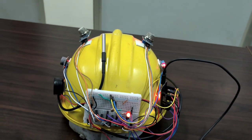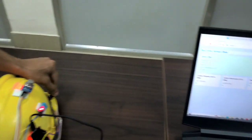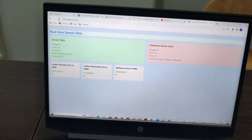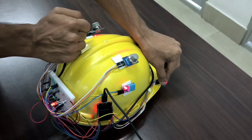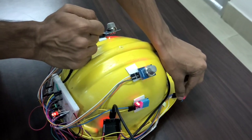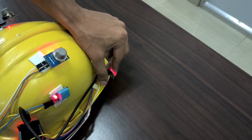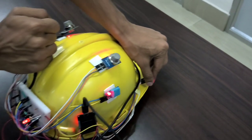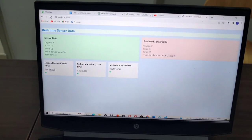So we have integrated all the sensors to our microcontroller, which is the ESP32. So you can see our model. Now my friend Navin is holding on the body temperature sensor, which is the DS18B20, and the MAX30100 sensor, which is monitoring his BPM and oxygen level. Now let's see what his parameters are.